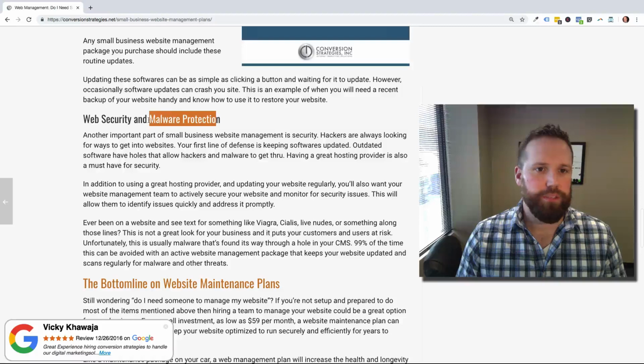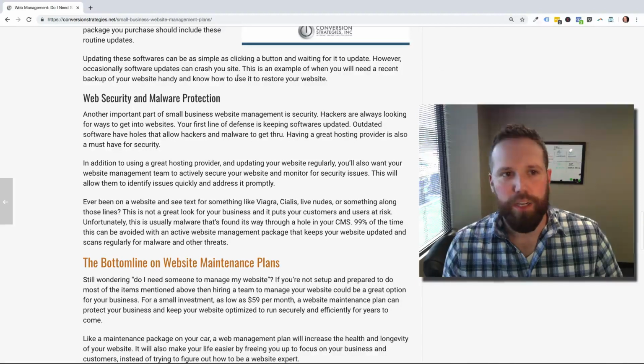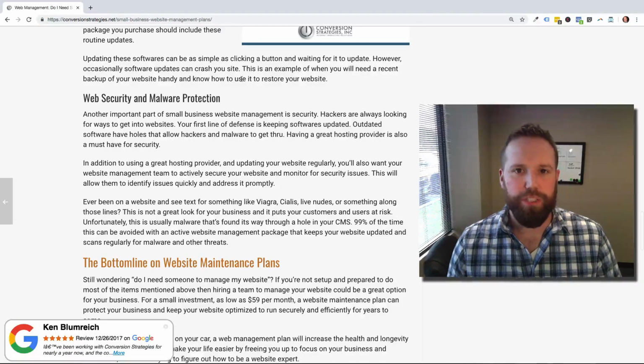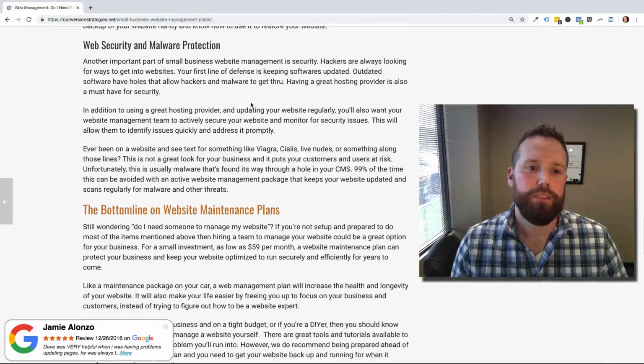And then sometimes malware does happen, and this is where all of a sudden you'll see an unfortunate ad for Viagra or for Cialis or something else in your text. So we want to make sure that we're scanning the website and looking for any code that's been inserted into your site that is unwanted. So that's really important.